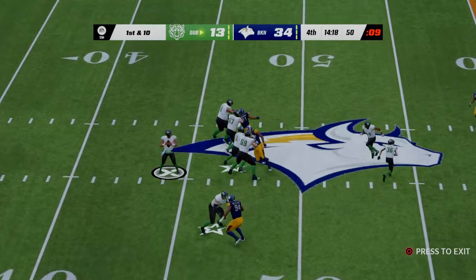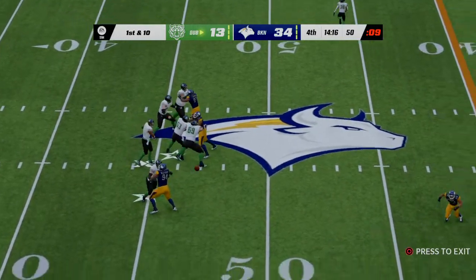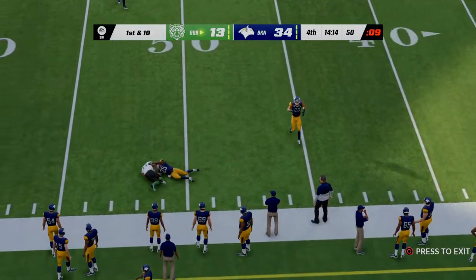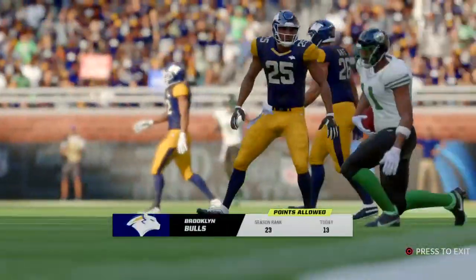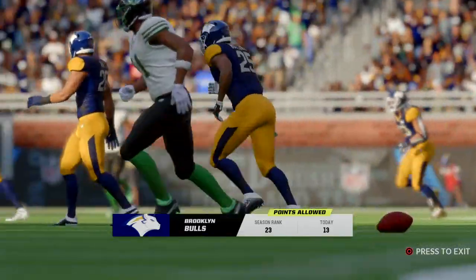On first down, he'll drop to throw. Going right side here, and that's complete. So he'll be stopped here for no gain. And that's going to bring up 2nd down.